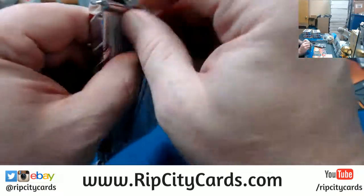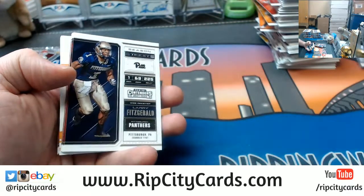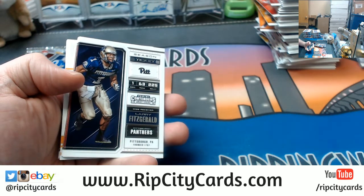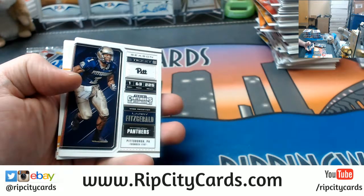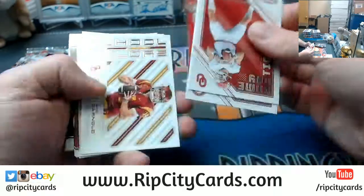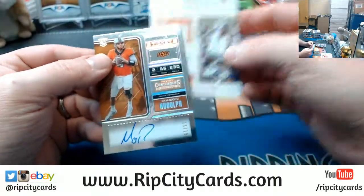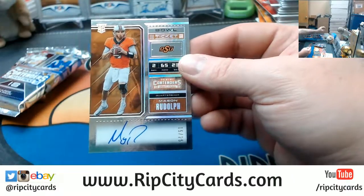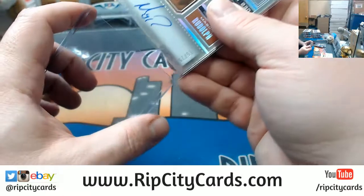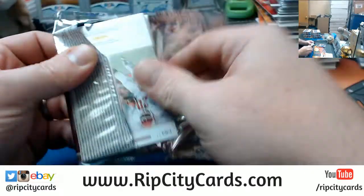I did not, but if you tell me, I owe you two more after this. Let's see, you had two. Yeah, I see it now. Mason Rudolph, quarterback, on card autograph, 15 out of 25. Good card.